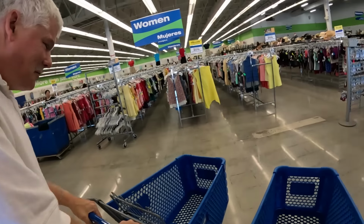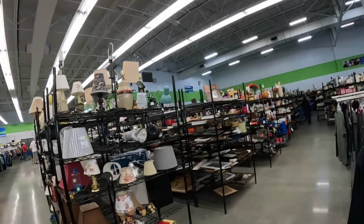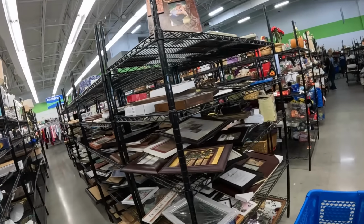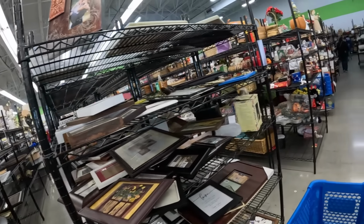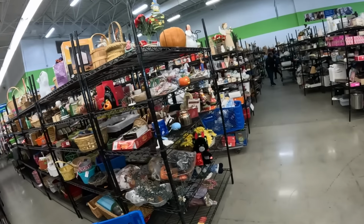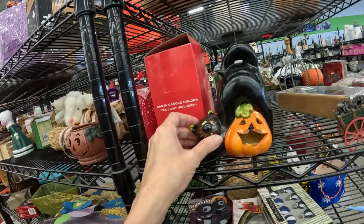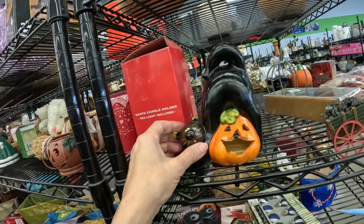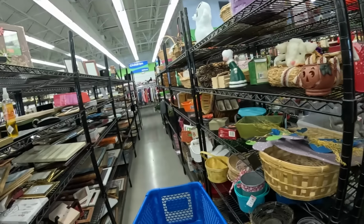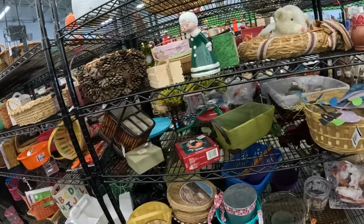All right, what are we looking at? I'm going into hard goods. I think hard goods do get bigger. Oh, this is exciting. Where have I been? What shall we look at first? Wow. All right, let's do Halloween first, shall we? Oh, he's got a little crack. I think he's got a tooth missing. I'm trying to relax and not feel like I'm missing all the good stuff.